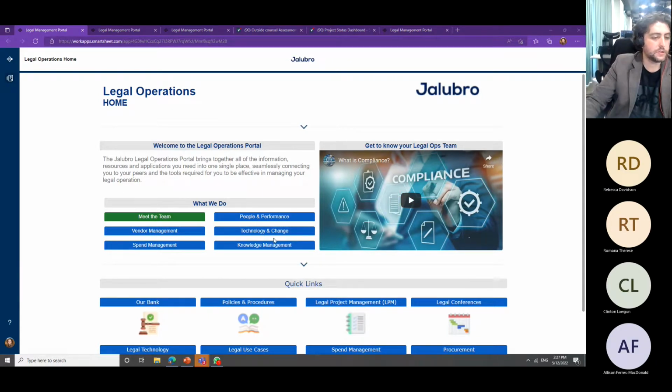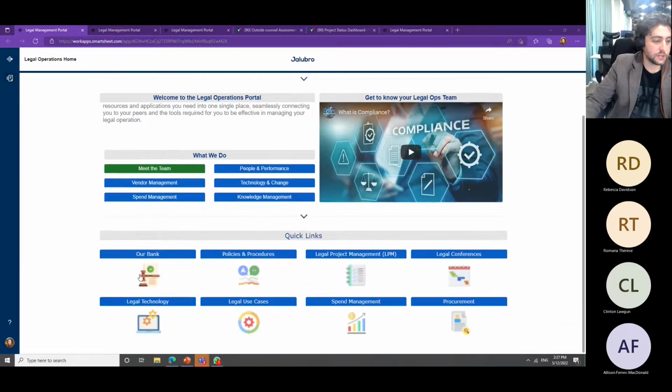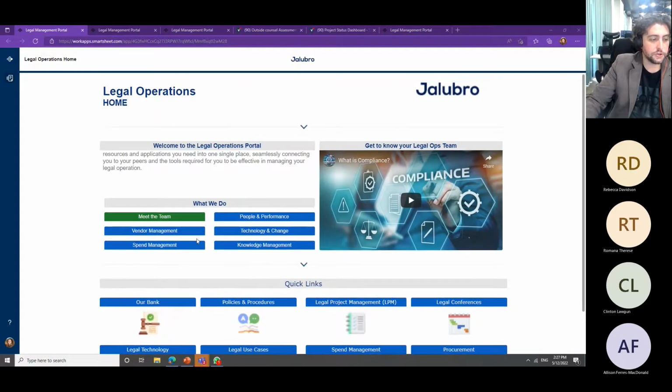You have links to various portions of the legal department. You can share quick links to specific information about your corporation, and you can provide information about your team. This is kind of a classic dashboard. The dashboards in Smartsheet are infinitely flexible, more or less. So we customize them for your team and for the information that you need to have on there.